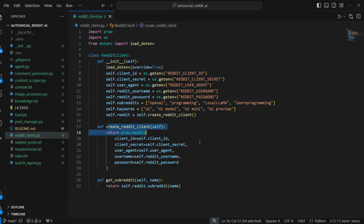Creating a Reddit instance. This method takes the stored credentials and creates a Reddit instance. This instance is used to interact with the Reddit API. Getting a subreddit. This method takes a subreddit name as input and returns a subreddit object. This object can be used to fetch posts, comments, and other information from the specified subreddit. In essence, this class provides a convenient way to interact with the Reddit API, allowing you to authenticate, access specific subreddits, and perform various operations on Reddit.